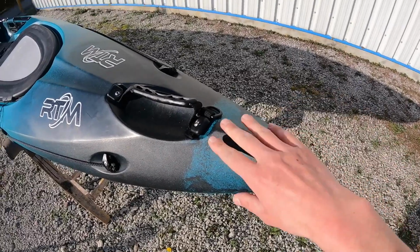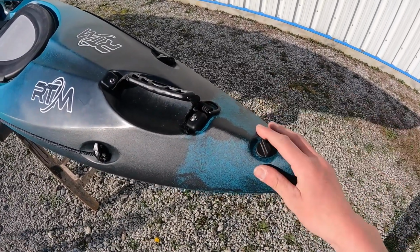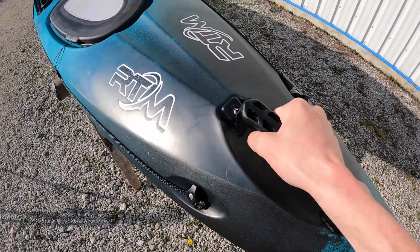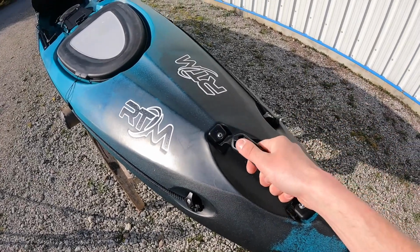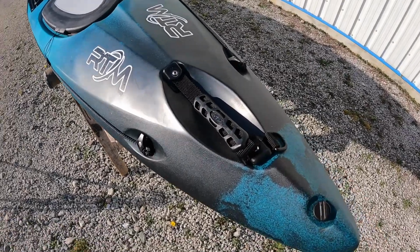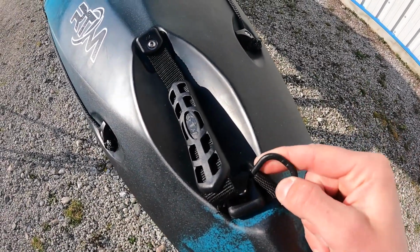You can just unscrew that, all the water will run down to the end and drip out through this point. Moving back slightly, you come to a bow handle here. Nice grab handle there, rubberized, just for lifting the kayak or for pulling it along when it's on a trolley. Also integrated into the handle is a little plastic D-ring here on the side.